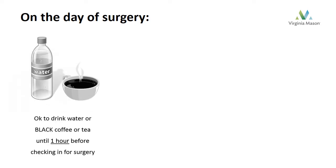On the day of surgery, it is okay to drink water or black coffee or tea until 1 hour before checking into surgery. Do not use cream or sugar in your coffee, or your surgery may be delayed or canceled.